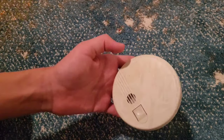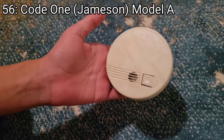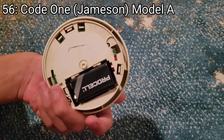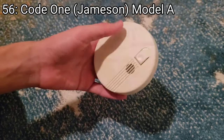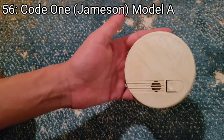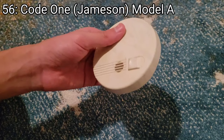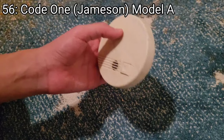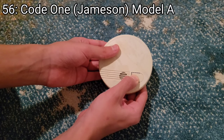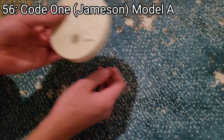Alright, the next one we got is another Code 1 Jameson. I think if I'm correct, this is a Jameson Model A. It doesn't say because the sticker has been removed and the front of it was absolutely sticky. Look at this. You could see it. Oh yeah, both Jamesons were also given to me by Throg's Neck. Thank you again. Test it. Yeah, I forgot to mention that both the CC and the CEC were also given to me by Throgsman.